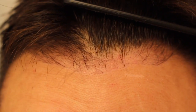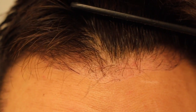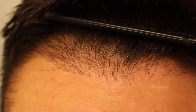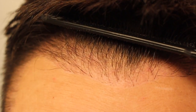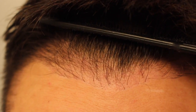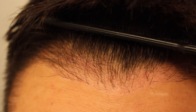Here's the frontal hairline. A lot of new baby hairs are growing in. It's a little bit harder to see, but it is there. And just look at the density that's increasing. I think this is the most noticeable at 100 days, the frontal hairline, because I didn't have that much hair growing in the front, but I think probably around day 90 I started seeing a lot more hair growth.